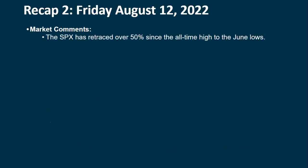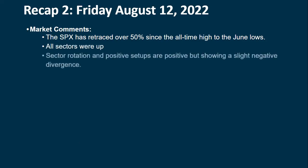The S&P has now retraced over 50%. So we were at the all-time high in January. We hit the lows in June. We've now retraced more than 50% of that decline. That's fairly positive. And we're actually above that a little bit, according to my charts. That was one area of possible resistance. And at least based on what I'm looking at, we've closed above that. All of the sectors were up in Friday's session.